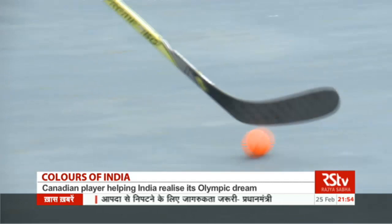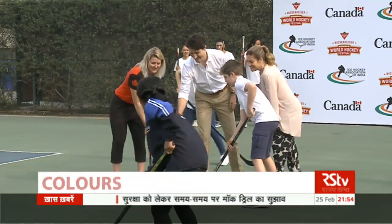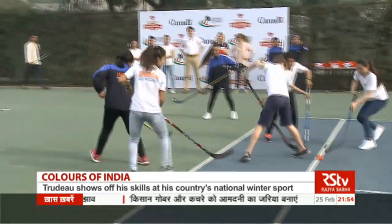The girls from Ladakh are part of India's national ice hockey team. The Canadian High Commission in Delhi helps them in their training and provides them equipment.